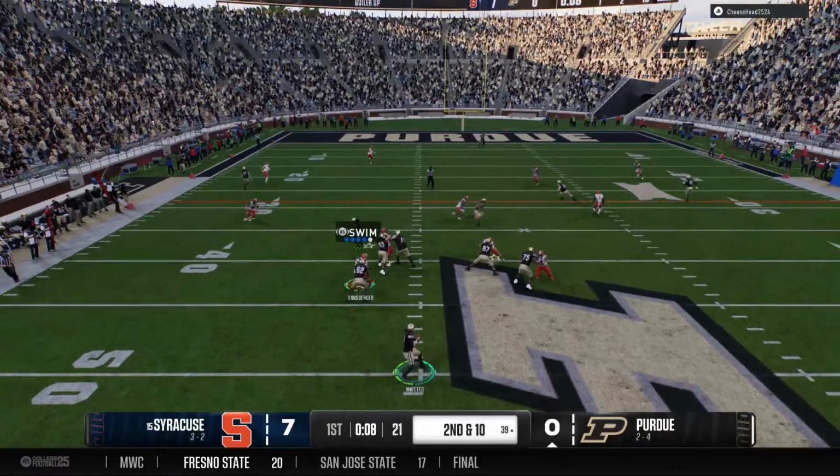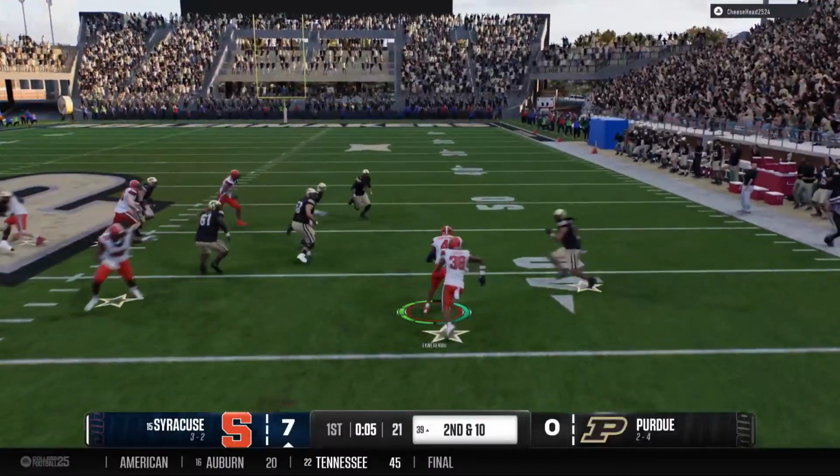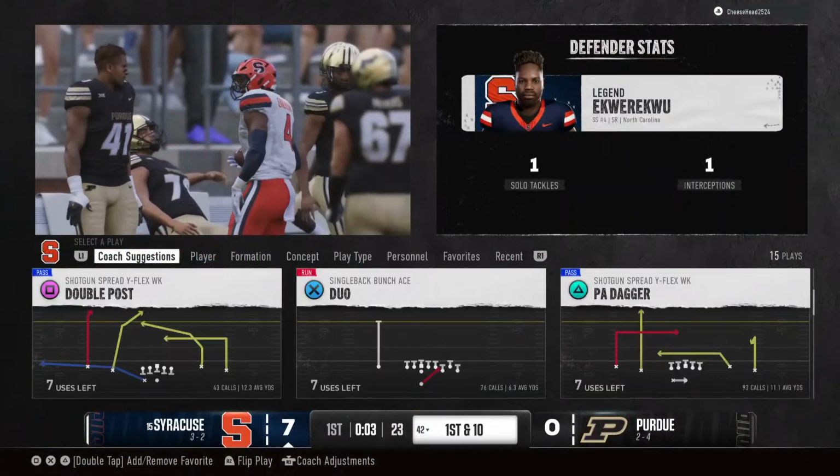Looking to pass on second down. Throws for the tight end. Fires into traffic, intercepted. Who says defensive backs don't have hands? Nice job breaking on the football and making the catch.